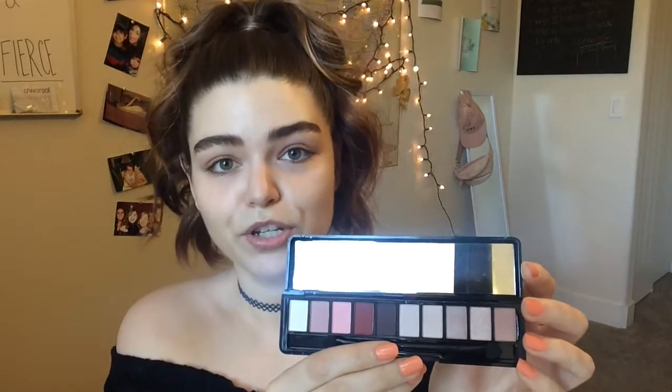So far, I really do like the price point. $7.99 for a palette with 10 different shades is a really, really great price. So basically, this is the packaging. These are the shades that it comes with, and I do agree with the description so far. You could definitely do bold looks with these darker colors right here, or you could go very, very subtle, very nude tones and very natural with a lot of these mellow tones, including the shimmers.